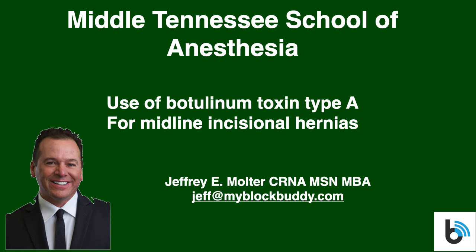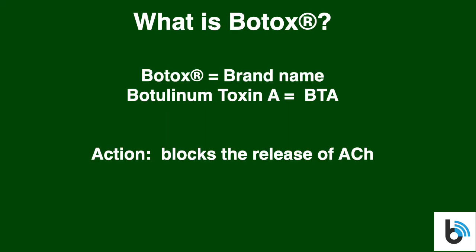I also want to say that I know a CRNA in Northwest Ohio. He works at a small rural hospital, and he had a general surgeon approach him a couple months ago, and he asked him to perform this procedure on one of his patients so that he could reduce the patient's ventral hernia several weeks after the injection. And this CRNA did do that and had great results. I do want you to know that this is an off-label use for Botox. Hopefully, as evidence builds, it will become more acceptable.